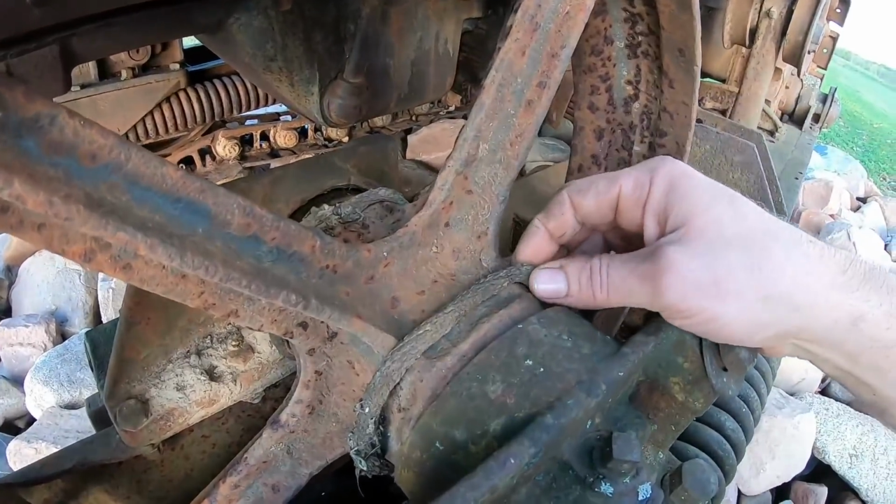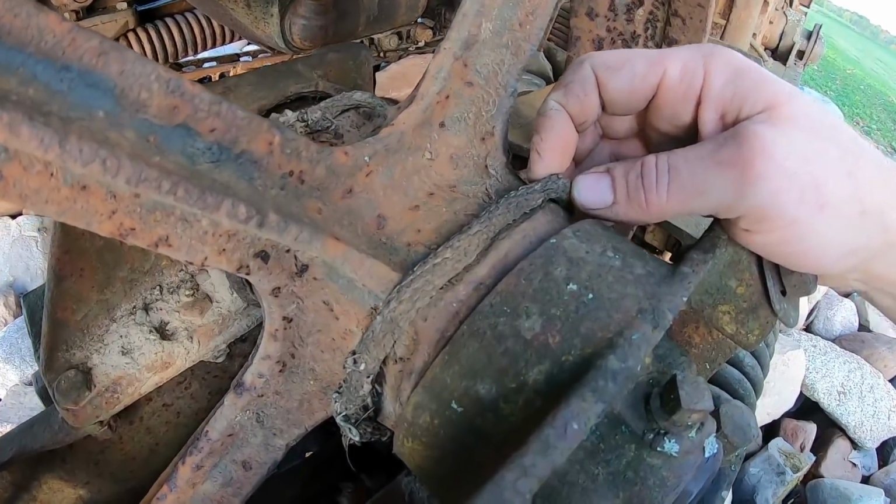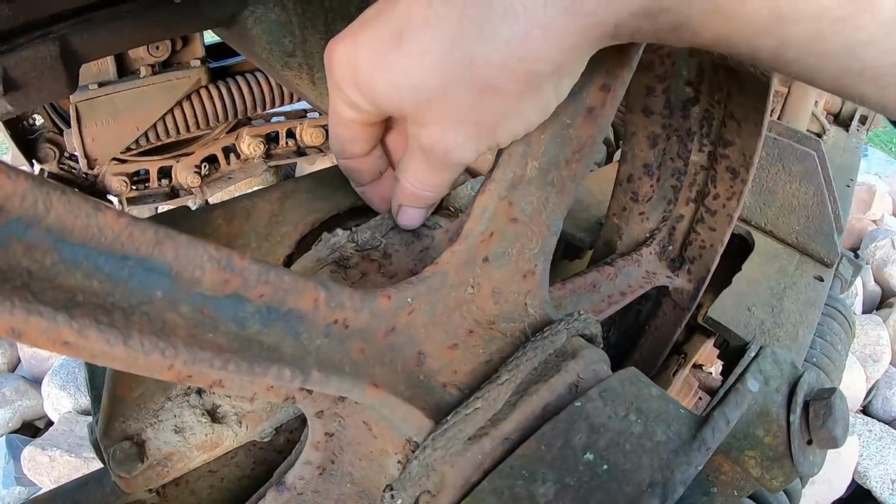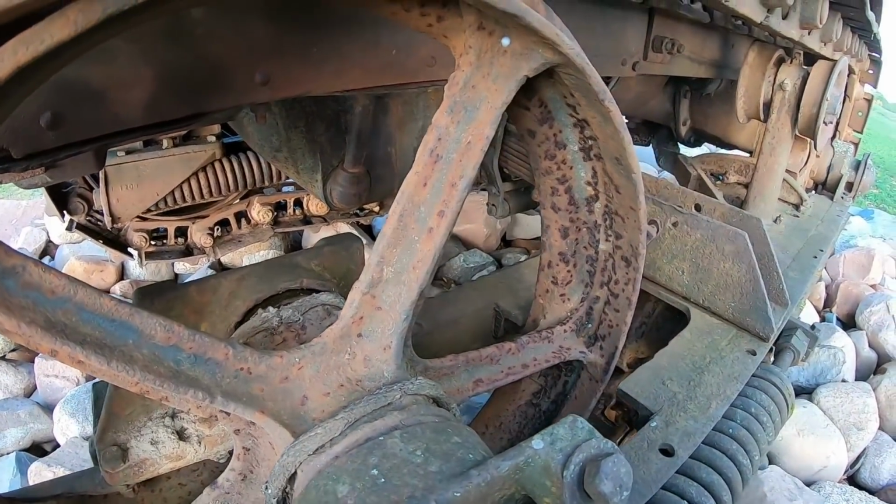And I don't know what these ropes are for. I don't know if it was someone's attempt at a grease seal, like if they were once more out towards that hub or not. They're still in place on each side, so I left them. They're kind of cool.